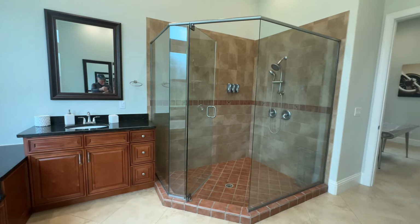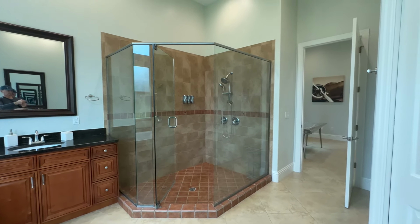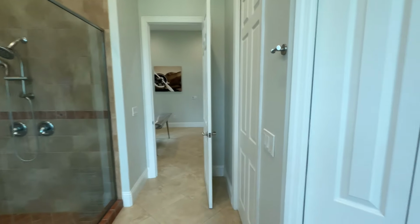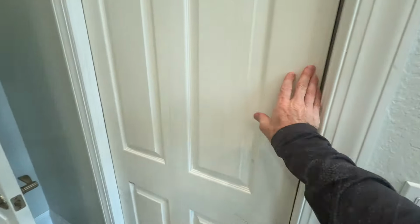And how about this? Nice, very large stand-up shower enclosure, with all the glass. Again, reminiscent of a 2008 style that I like. Here is your hot water heater. It is in the main bathroom.